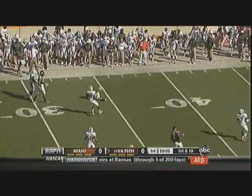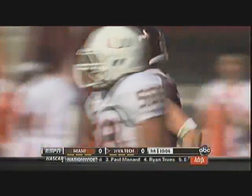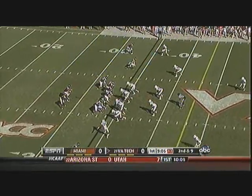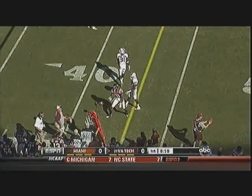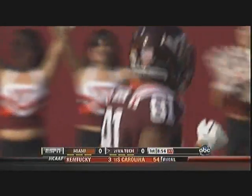Hokies want to throw on first down and get a complete pass to Danny Cole. A perfect strike from Logan Thomas. IQ for football. Thomas in the shotgun. He is an enormous quarterback, 6'6", 254. Is that caught? It appears that it is by Jarrett Boykin today.